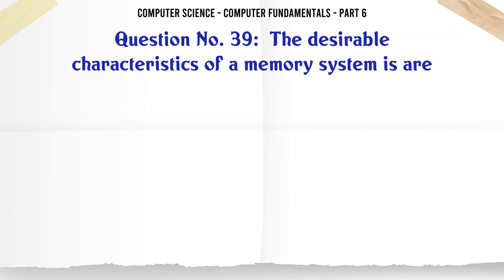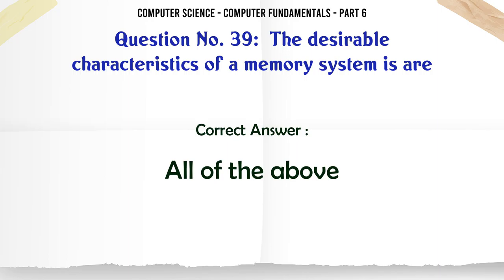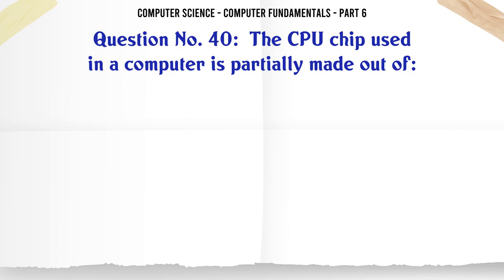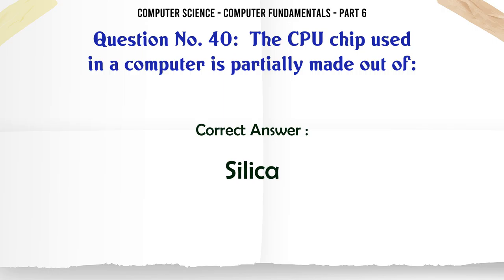The desirable characteristics of a memory system are A. speed and reliability, B. low power consumption, C. durability and compactness, D. all of the above. The correct answer is all of the above. The CPU chip used in a computer is partially made out of A. copper, B. iron, C. gold and silver, D. silica. The correct answer is silica.